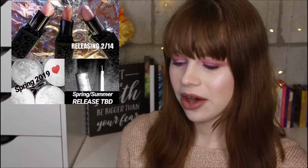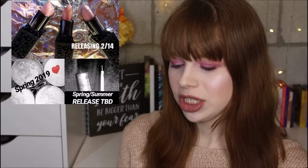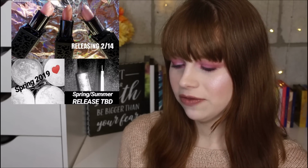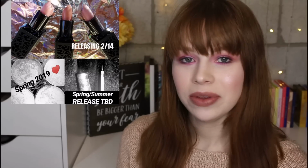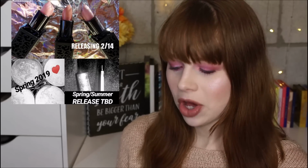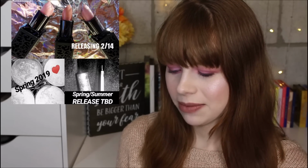So they are coming out with lipsticks very soon. They are showing 3 different nude shades, which look nice. They're releasing on the 14th, and I like the packaging. I'm curious about the formula, if it's going to be matte or satin. They haven't really gone into detail on everything yet, but I am curious about that.